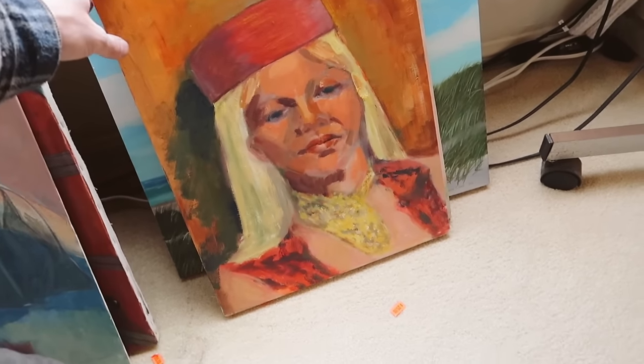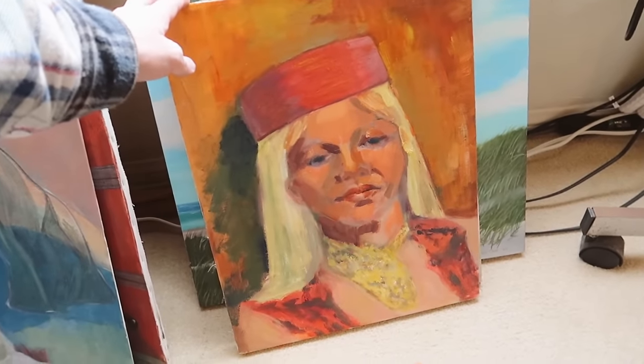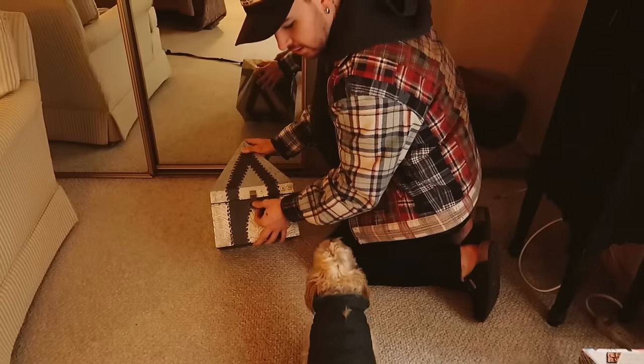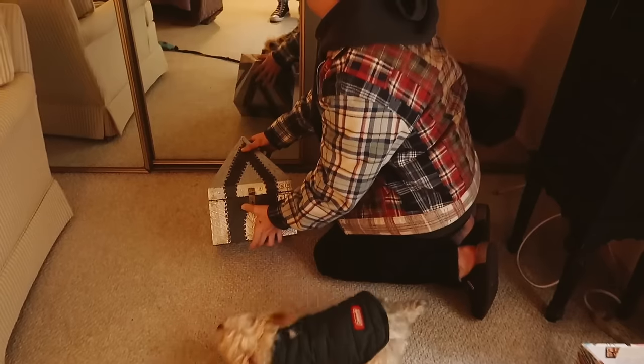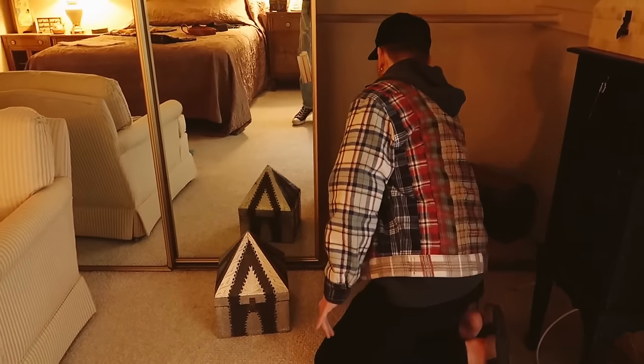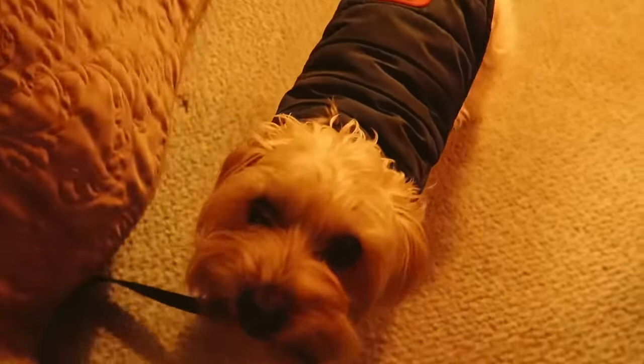Justin goes, this is Britney Spears in the Toxic video. Oh my god. Oh my gosh, I found a dog. That's Tucker, he's very friendly. Is Tucker for sale? Tucker, come smile for the camera. Tucker! Tucker, what did you find under the bed?